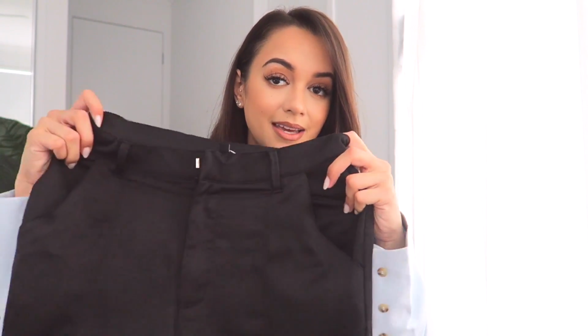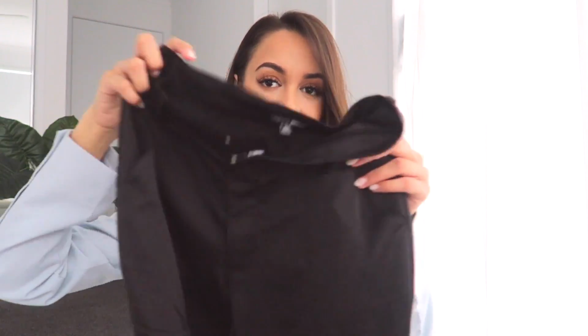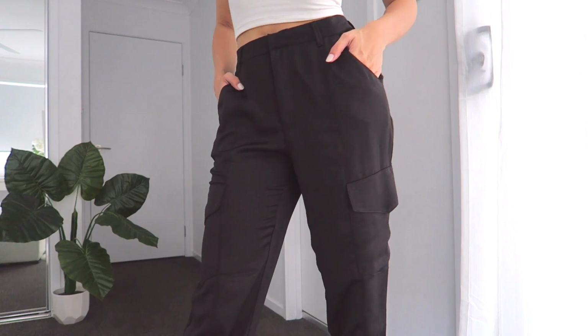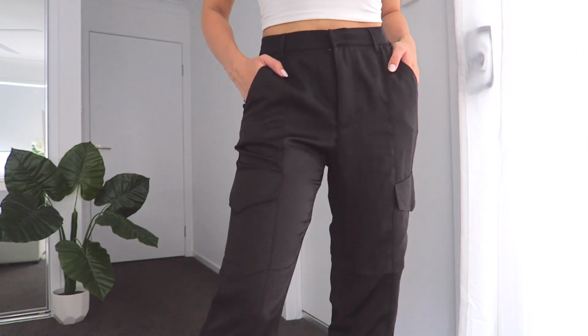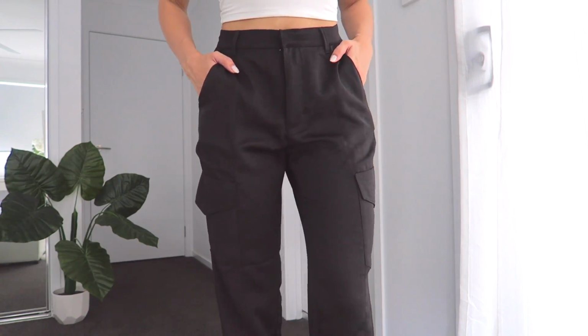Next piece that I have to show you guys are a pair of pants, which are actually joggers to be exact. These are called the Satin Cover High Rise Joggers. As you can see, they are in the color black. I do believe they have a nude taupe color and a khaki olive shade as well. I feel like these would be perfect if you're trying to have a casual day but you want to dress it up a little bit because it is that satin look material.